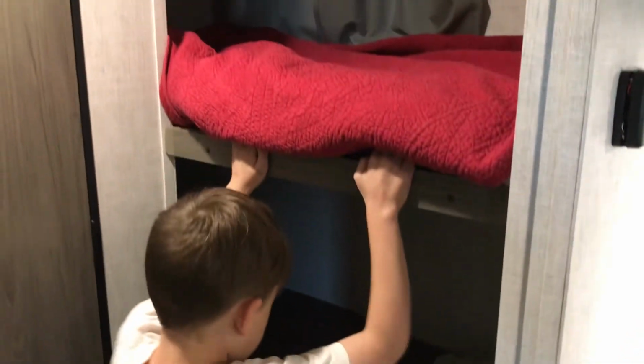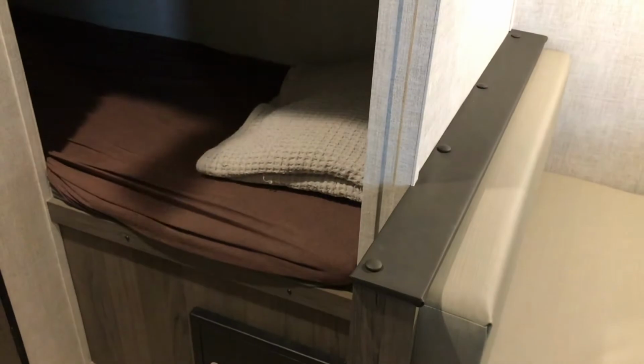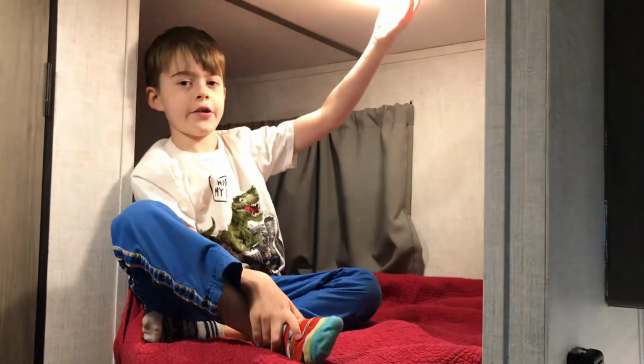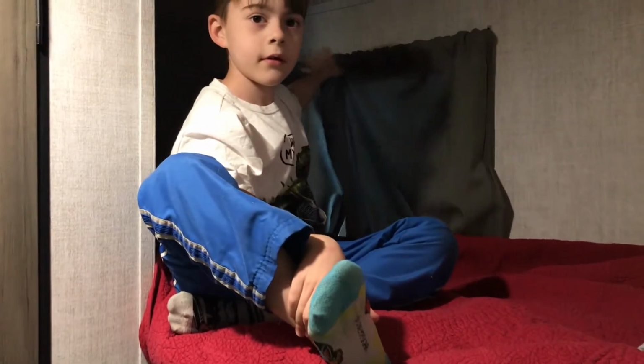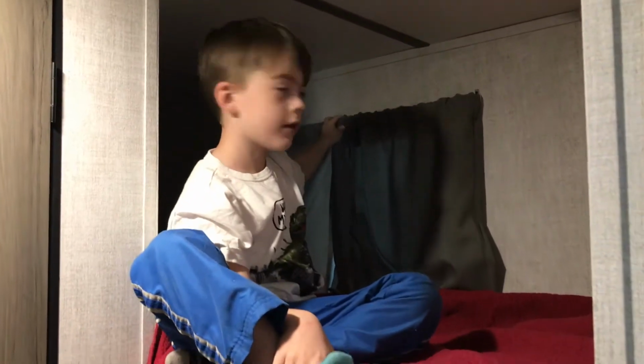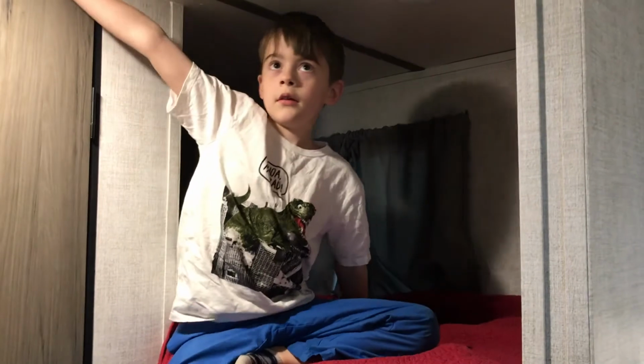And up top is the second bunk. There is not a little foothold other than the back of the dinette, which has become kind of our spot to step on, and I have a feeling we're going to beat that up pretty quickly. Light. There's also a window, and same size up top. They're nice and sturdy, but just a little bit cramped.